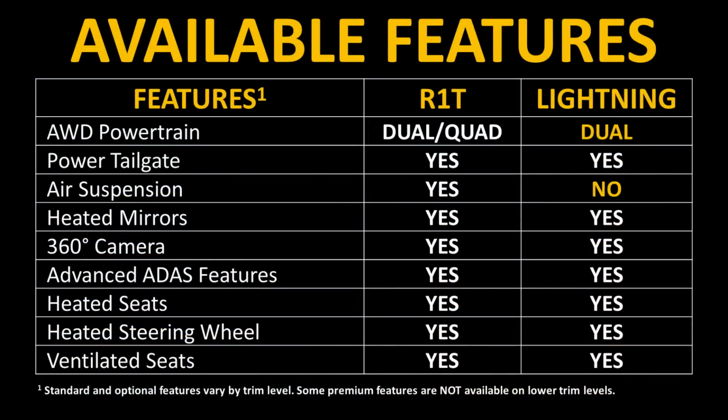For instance, both of these trucks offer all-wheel drive powertrains. However, the Rivian R1T also offers a quad motor powertrain in addition to the dual motor powertrain, and this quad powertrain enables what Rivian refers to as tank turn. Both trucks have power tailgates, whereas the Rivian R1T is the only one of the two trucks with air suspension.